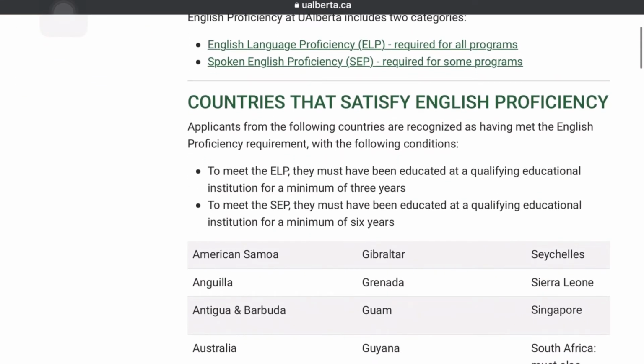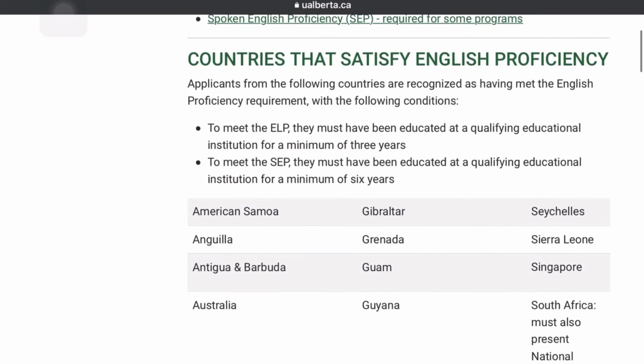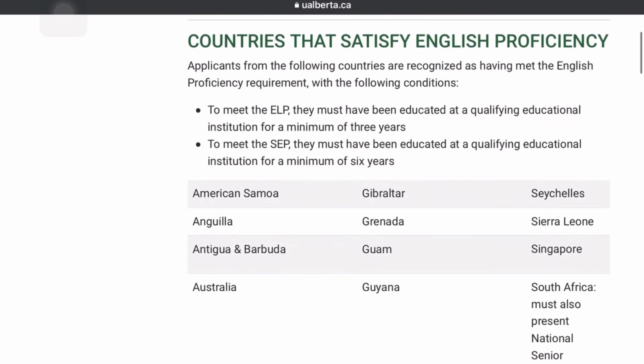You can see applicants from the recognized countries are considered as having met the English proficiency requirement with the following. To meet the ELP, they must have been educated at a qualifying educational institution for a minimum of 3 years. Which is the majority of degrees, they take that one. To meet the SAP, they must have been educated at the qualifying educational institution for a maximum of 6 years.